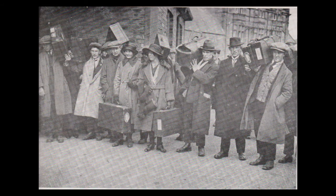Emigrants with their luggage adjacent to the old fish market in Stornoway before boarding the tender to take them out to the Metagama. On the top right corner, you can see the Caledonian Hotel in the background.